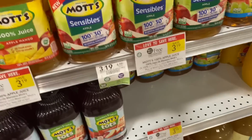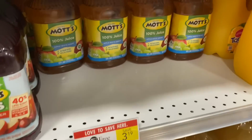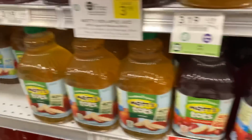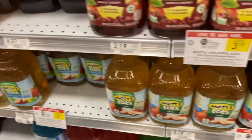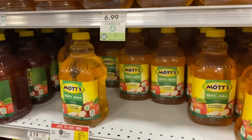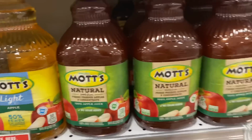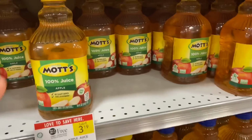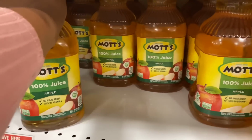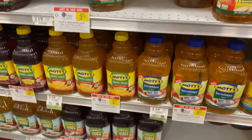I can even get this Sensible kind, apple white grape. You can even get the Tots kind if you like. These are non-WIC covered flavors that we're going to be able to take advantage of because it's BOGO. I can even get the apple light. I'm going to go ahead and use all 4 gallons of my apple juice on this because I haven't seen a lot of BOGO when it comes to juices at Publix. So I think it's really lucky that we finally got a juice deal.